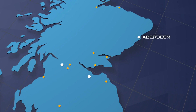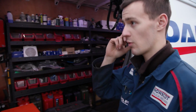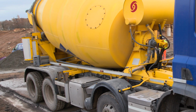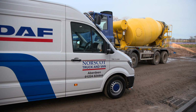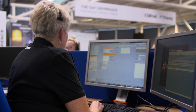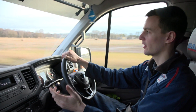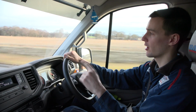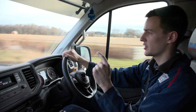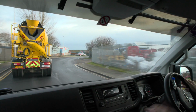Further north, Jamie from Norscot calls into the control centre to provide an update. With the clock counting down for Jamie as the load of wet concrete is going off, Jamie comes up with an emergency solution. And I'm going to escort him back to the workshop for full repair. That's lovely. Could you do me a favour, Jamie? When you get back to the workshop, just give us a quick call and then I can make it a workshop job for you. I'm just off the phone at DAFaid to let them know that I've done a temporary repair to the vehicle just to get it back to the workshop. We'll get a proper repair done. I think it's going to end up being changing that valve and then I'll get the driver back on his way again.